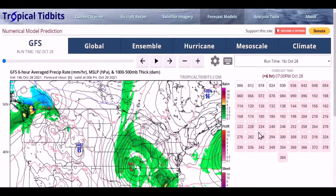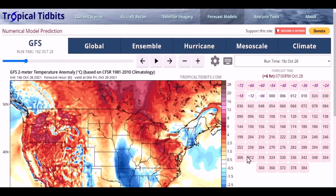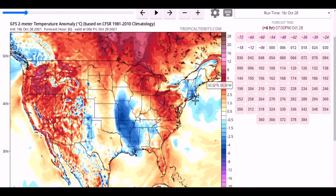So now let me show you this same map, but ignore the surface, and let's take a look at the 2-meter temperature anomaly. This basically shows us where it's above or below average. So where it's blue, that means it's cooler than average for that time of the year, say for October 28th. There is an average for every single day, in case you're wondering, and night temperatures, which they've taken from the 1981 through 2010 climatology. This website uses this set of 30 years.